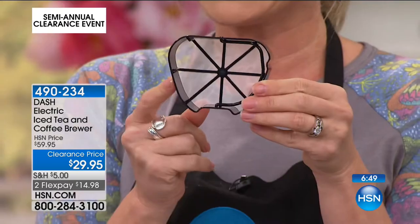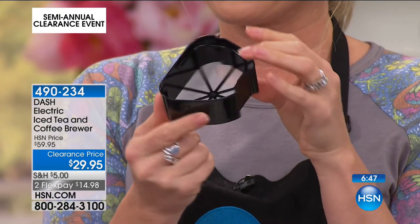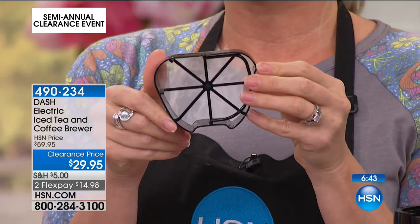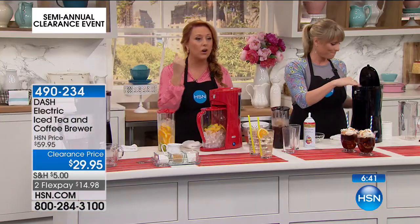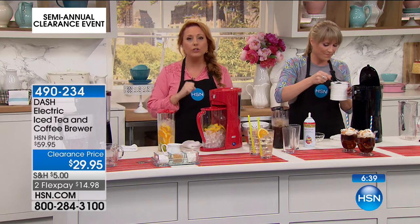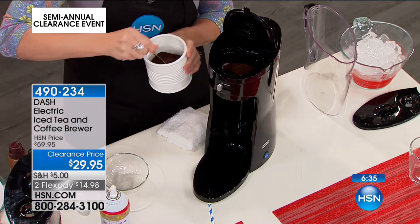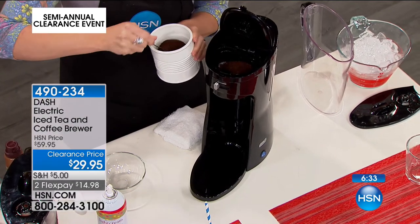I don't know why nobody else ever thought of that. The very first of its kind, that permanent filter. You can put in loose tea, you can do fresh ground coffee, buy the coffee beans, grind them at home, make your coffee. Then also you can do iced tea, lemonade, infused waters. This is one of its kind. Oh, I love the infused water idea.